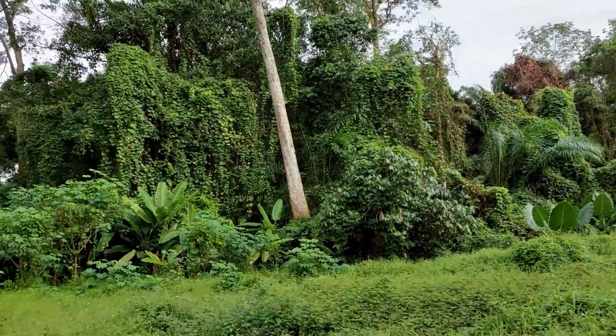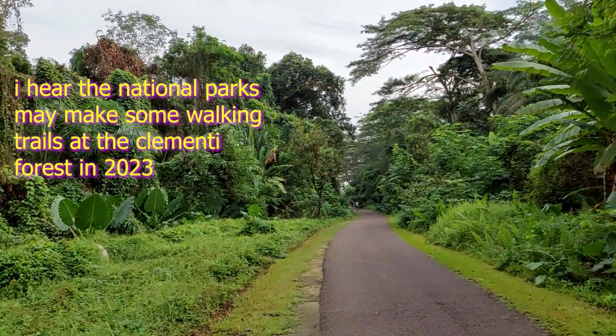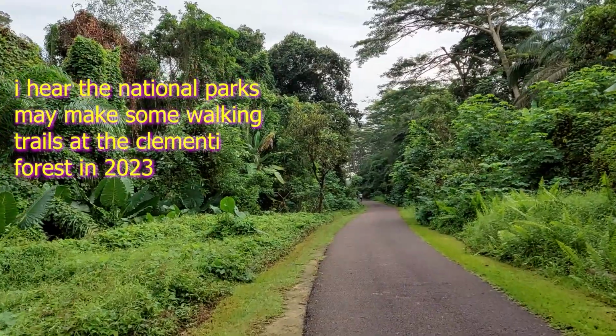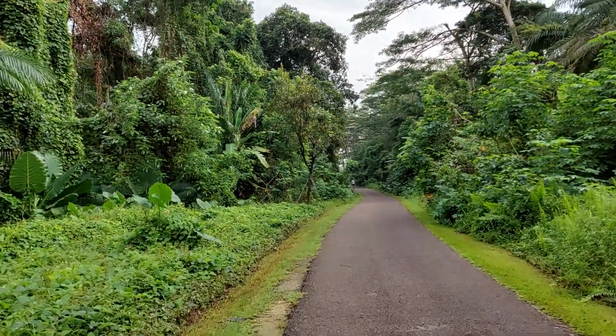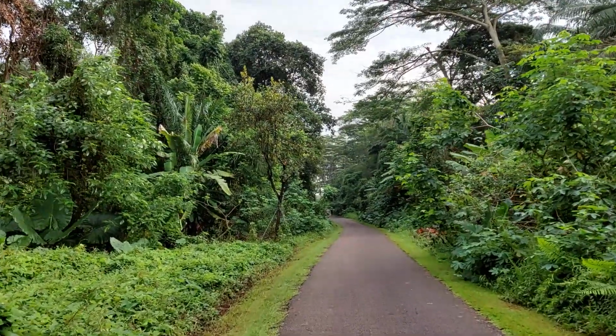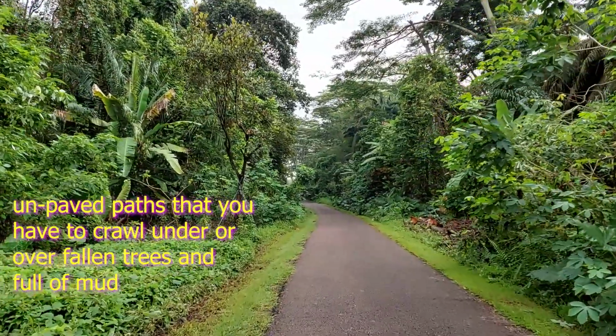So the forests on my left here are natural forests. So if you do go in there, do be careful. It is not paved or looked after by people, so there could be falling branches and stuff in there that you have to be careful of. So enter at your own risk, not at my risk.